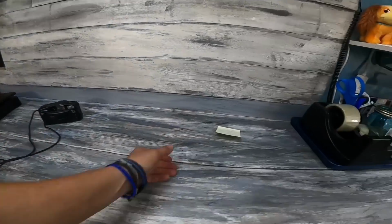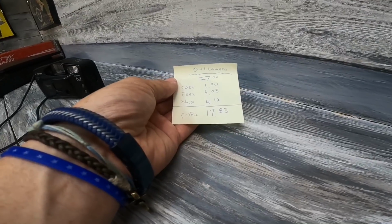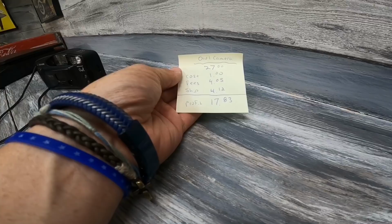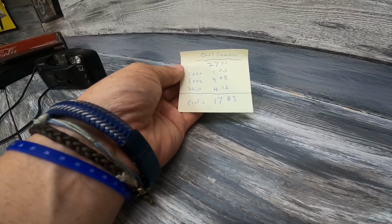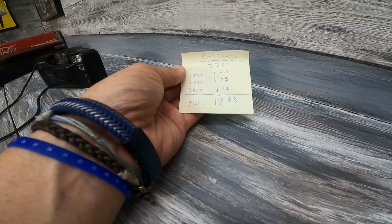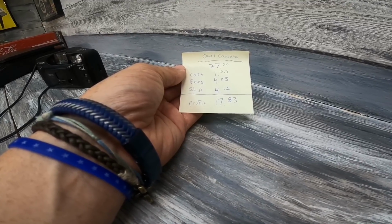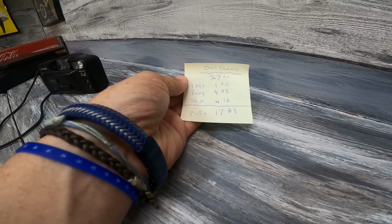I paid $1 for it here. So here are the numbers on an owl camera. 27 bucks. The cost was $1. Fees are $4.05. Shipping is $4.12. Total profit $17.83. I could have listed it at $23.95 plus shipping, and maybe made a little bit more because the shipping cost would have been higher than the actual shipping cost. So, you know, I could have.